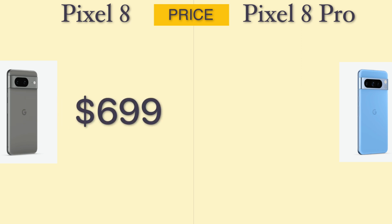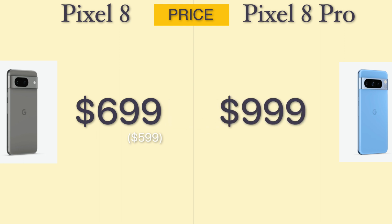Okay, we saw a lot of upgrades from last year, right? Unfortunately, all those features are gonna come at a cost, specifically $100. Both the Pixel 8 and 8 Pro are $100 more expensive than last year's 7 and 7 Pro. Pixel 8 now starts at $699, up from $599 for the Pixel 7. Pixel 8 Pro now starts at $999, up from $899 last year for the 7 Pro.